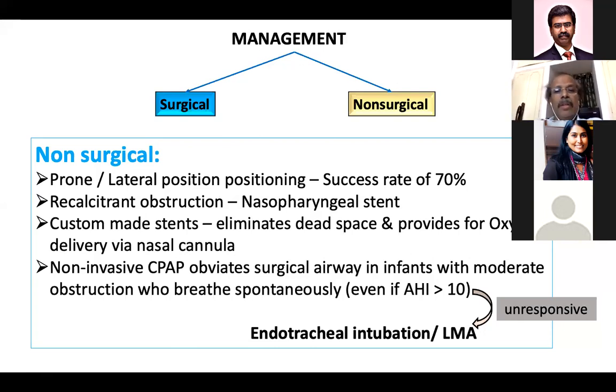Sometimes you can put a nasopharyngeal stent. There are some custom-made stents available. But all this will have only a temporary purpose. The best thing is if a child can survive without any surgical intervention, with all this simple non-surgical technique. That's the best thing about it, no doubt about it. Next one.